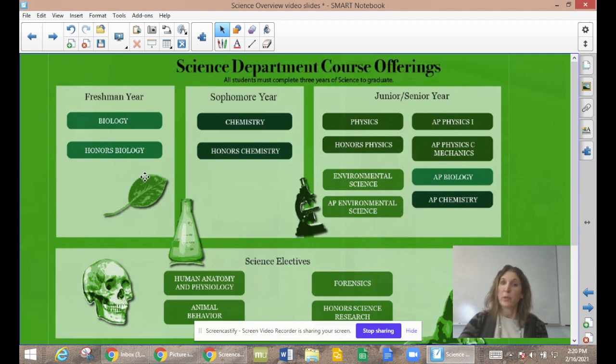And then following up on the biology and the chemistry experience, we have AP Biology and AP Chemistry. We also have electives available: Anatomy and Physiology and Animal Behavior and Forensics. Those are all semester courses. And we also have a relatively recent Honors Science Research course.